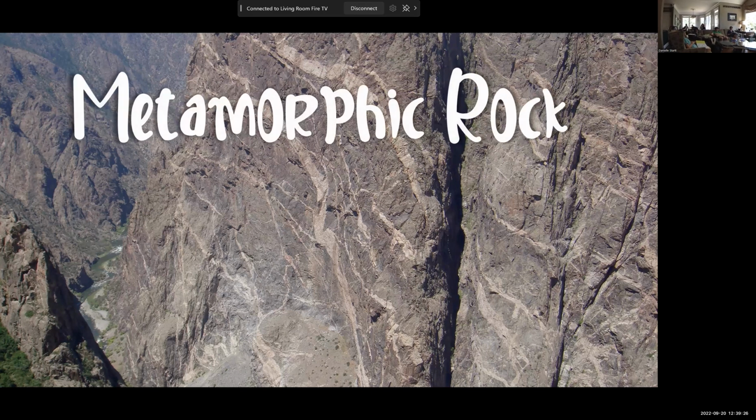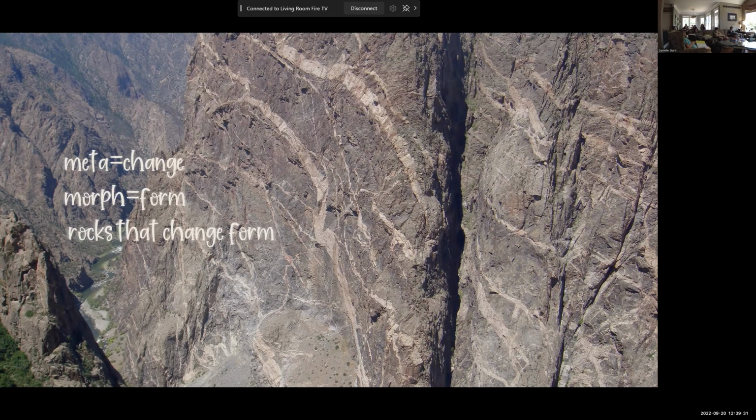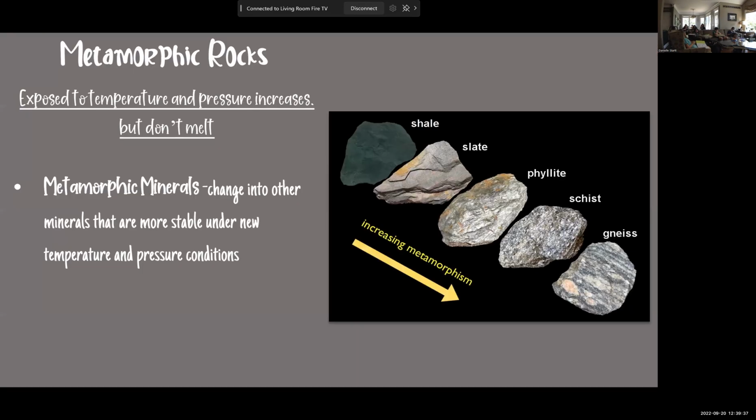So metamorphic, and you have this definition of metamorphic, and it said what? Meta is change, morph is form. Rocks that change form. Metamorphic, right? So metamorphic rocks are the ones that undergo a lot of heat and pressure.